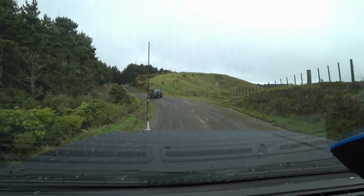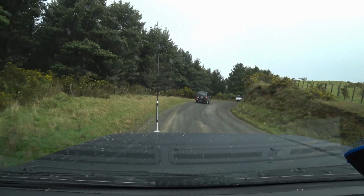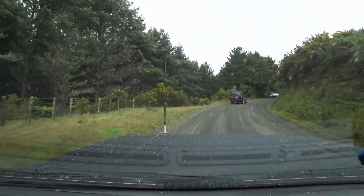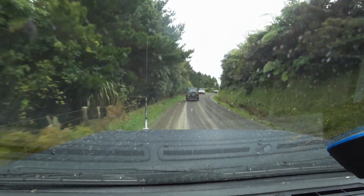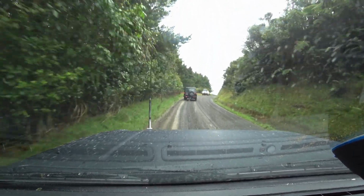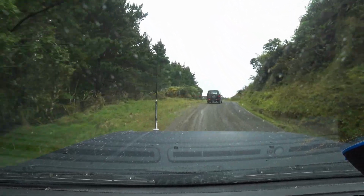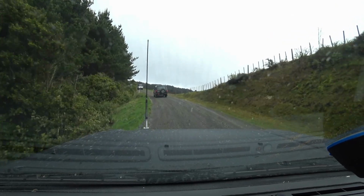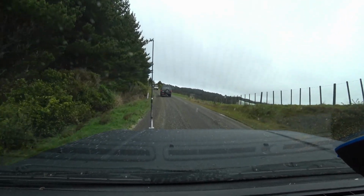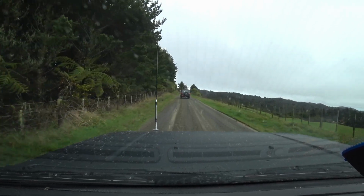Was it a 2 or a 4? It's a D4, and it's the later D4, so it's a D4 something. 7U. Yeah, that sounds about right. Sounds like it might be a rusty D4. Yeah, it's got a bit of rust. But it's free. It is free, yes.